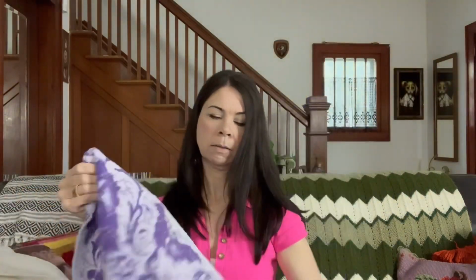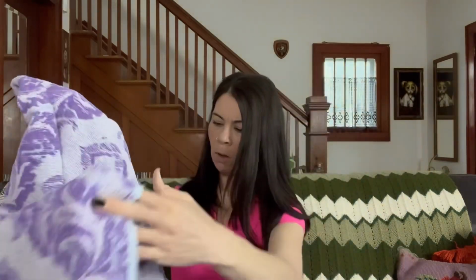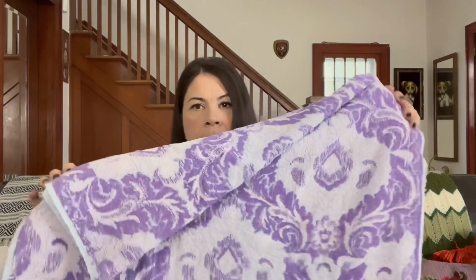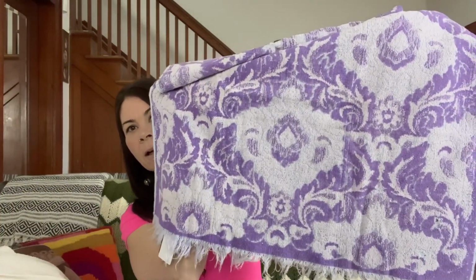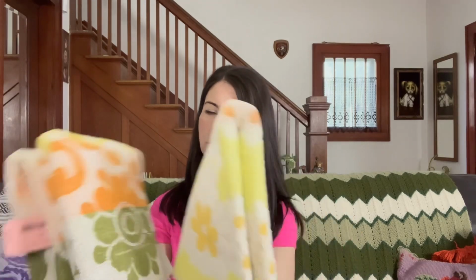Love the purple on this one. Very fun. And I did see a small little hole in this one, so I will be keeping this one for myself. It's a Caldwell towel. It's got the fringe that I love. And then these three were 50 cents each.